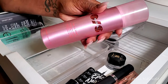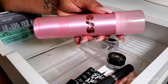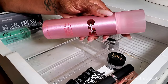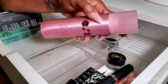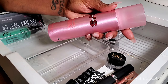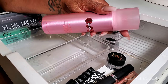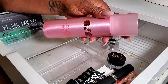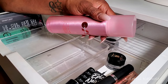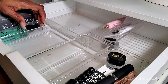Okay, so some other setting sprays. This one, yo, when I tell you using this one, you're basically just spraying your face with hairspray, but your face will not move, child. Listen, this One Size Until Dawn Mattifying Waterproof Setting Spray. You want your face to last all day in the rain while you're swimming in a thunderstorm? This is the one. This is the one, okay? That's all I got to say about it.